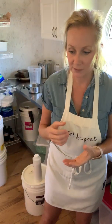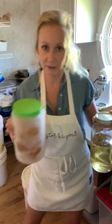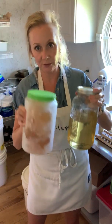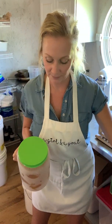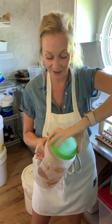I can film a video doing it if you guys want me to, because I'll probably be making more. I've got this, and I've got this that I can dilute down, because this is my diluted, this is my paste, and I plan on making more. Let me just smell this one more time because it smells so good. God, that smells so dang good.